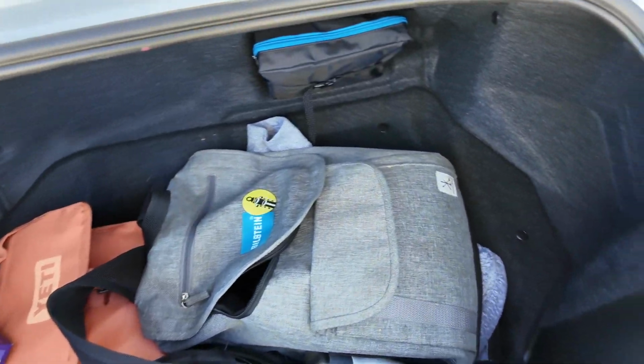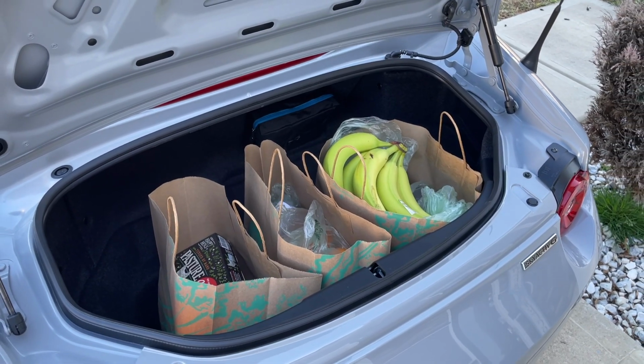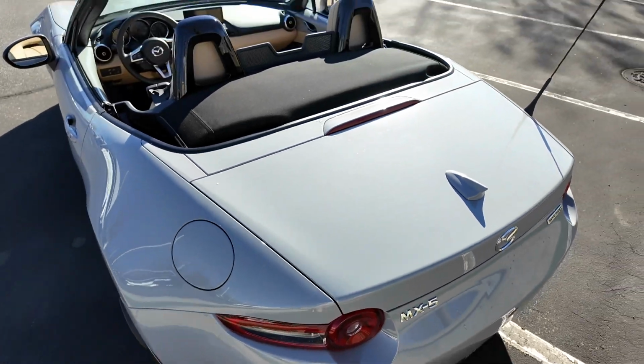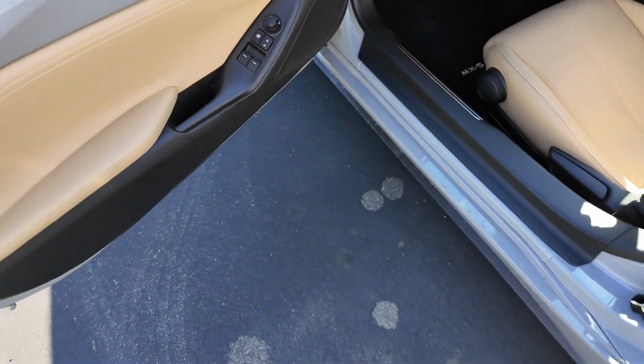Now, being a convertible and a very small vehicle, this is everything that I have with me for the day. I also went grocery shopping with this, and I was able to fit in a few bags as well. So it's not the largest, but it's definitely doable, especially for the smaller size that this is. Now, this also has this button here that you can use to lock and unlock this vehicle.